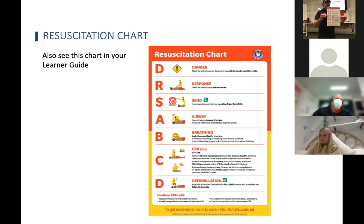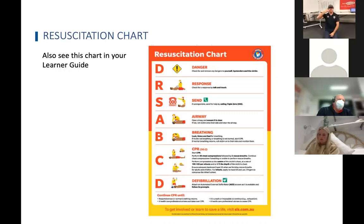So you'll be doing it on your pillows. You'll be approaching the scene. Check for danger to yourself, bystanders, others. Check for a response from the patient to determine if they are conscious or not. S is send for help. What we might do in terms of sending for help is do a radio message. See if you can think of the 4 Ps.